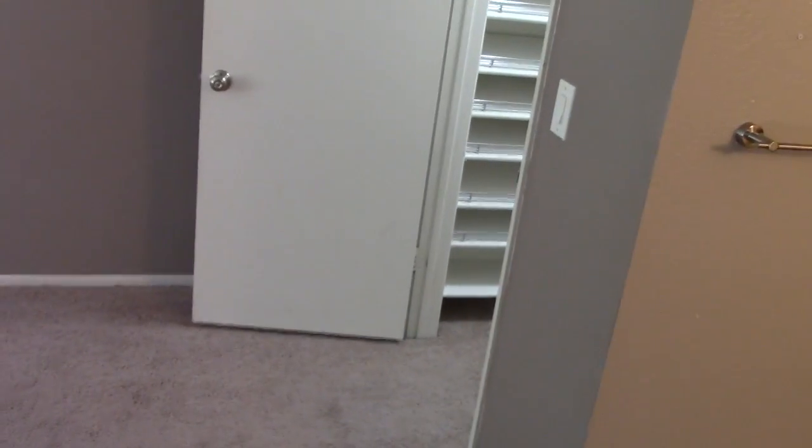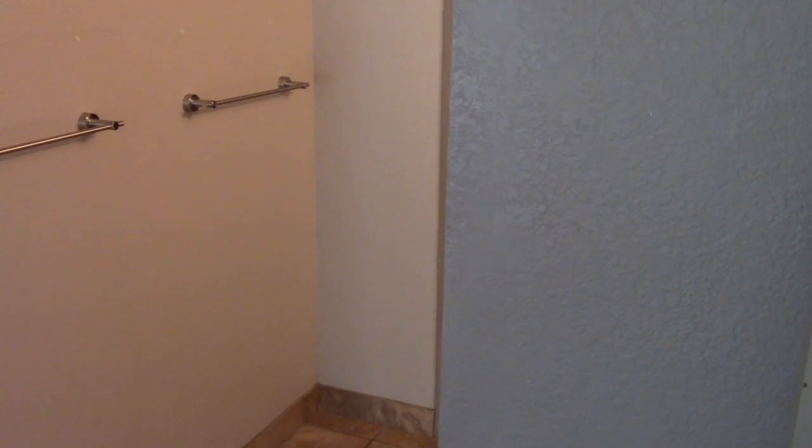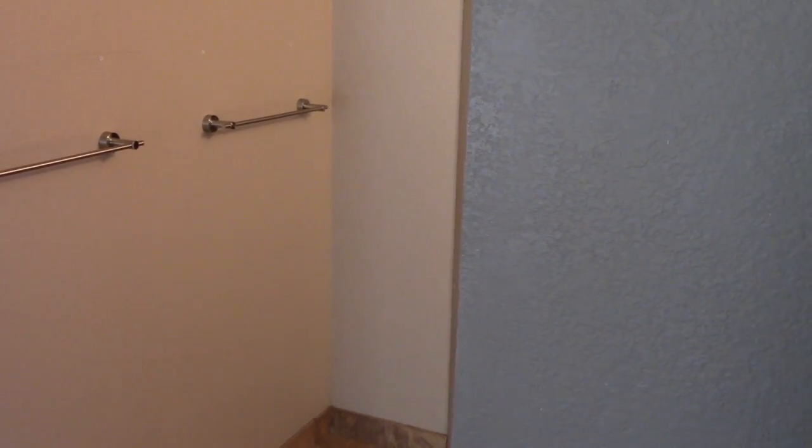Go around here, there's a walk-in closet there. It's pretty good size. And over here is the walk-in to the bathroom for the master bedroom. You can see it there.